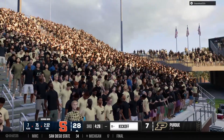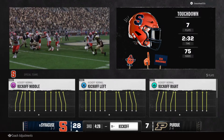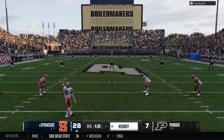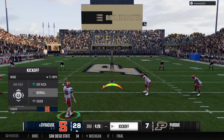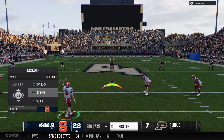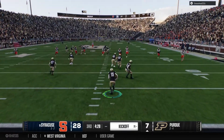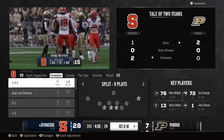And they knocked through the extra point, and they're up 28-7. That is an efficient drive. 7 plays, 75 yards. And he finished things off with a 32-yard run to the house. Lining up to cover the kick after that touchdown drive. He'll bring it back looking for help. And they'll bring him down to get the offense started on the next drive.